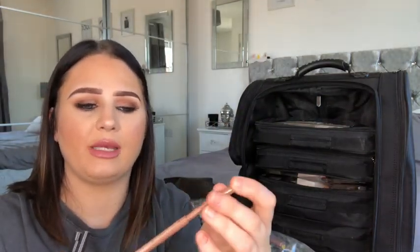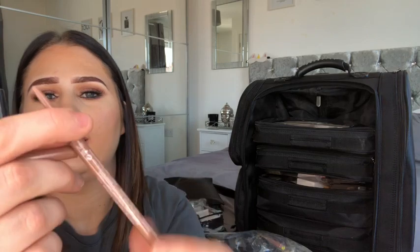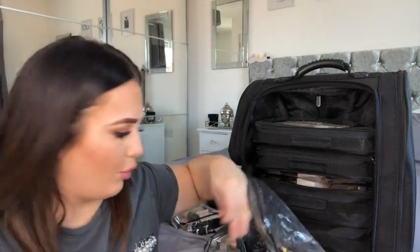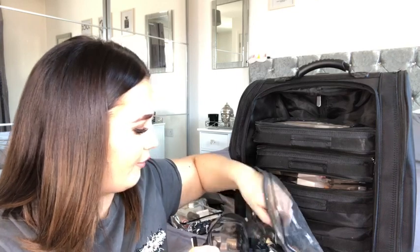It's very, very similar to the NYX micro brow. Really, really fine tips. This is just a blonde one. I don't know why. This is quite good to keep, but I don't really have that many clients who have a lighter brow. Even with blonde hair, they have a darker brow, but I like to have one on me anyway.